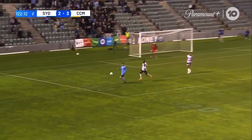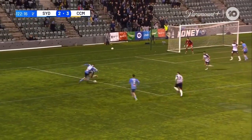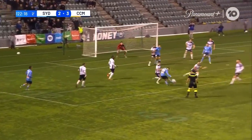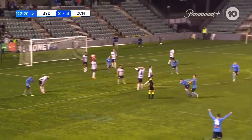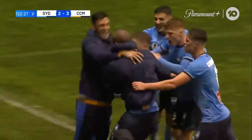Kucharski watches it over the shoulder. And Jaiden Kucharski reloads. He looks up at Kaltak. Has he got one moment of magic in him? Kucharski with a bender! Remember the name! Jaiden Kucharski! One of the great Australian Cup moments!